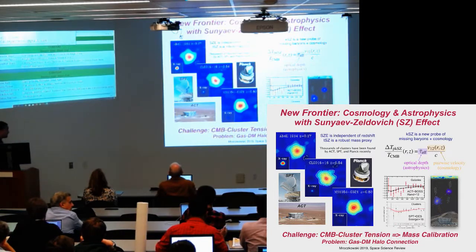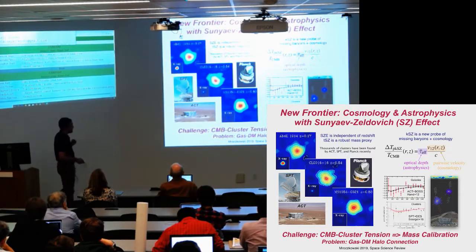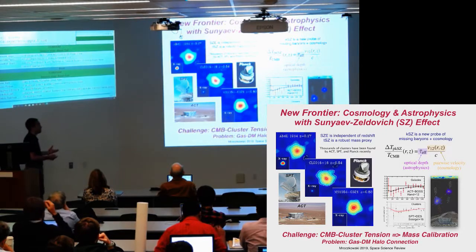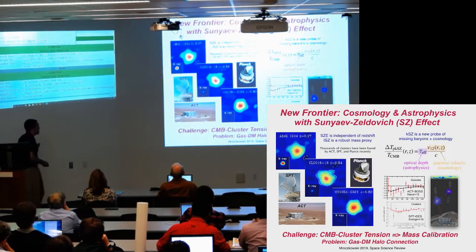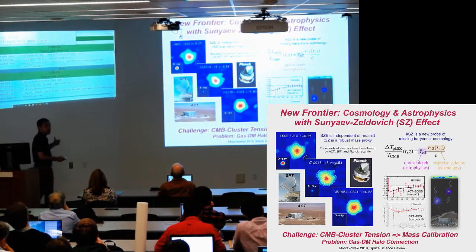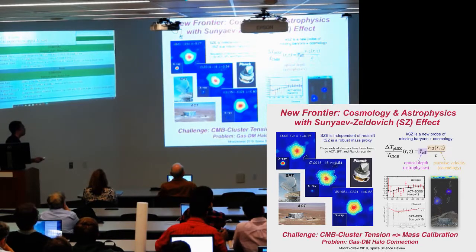I will not go into the details of this tension that is facing our community, but suffice it to say that the key challenge in thermal SZ science is to connect the observable SZ signal to the mass of the galaxy cluster, which is one of the major uncertainties even for existing telescopes. At the same time, there is a new technique emerging through the kinematic SZ effect. This is a much smaller effect compared to the thermal SZ effect, and it measures the peculiar velocity of halos moving through space with respect to the CMB background.